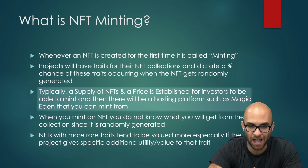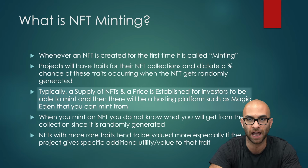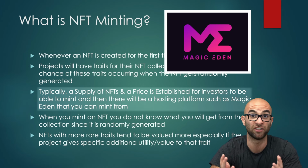Typically, a max supply as well as a price of the NFT is established for investors when they go to actually mint this. And there will be different hosting platforms that handle all of the tech of this launch, such as Magic Eden, which is where you'll actually do some of these mints from.